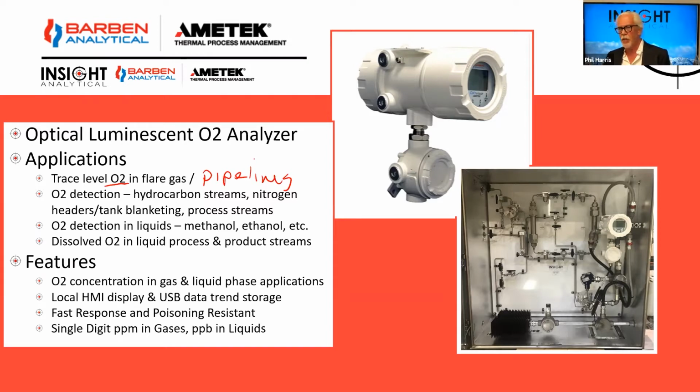Oxygen detection in liquids, water, methanol, ethanol. Again, anytime we're trying to reduce the amount of dissolved oxygen in liquids, it's a very suitable technique. We've actually even done an application with Syncrude, I think it was Syncrude, to measure oxygen dissolved in crude oil because they felt it was leading to some corrosion-based issues.